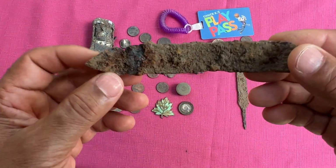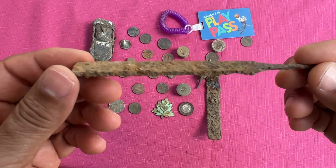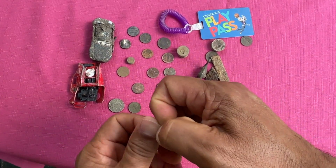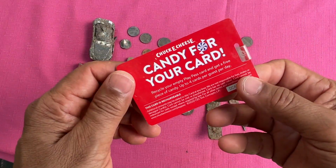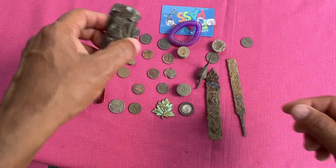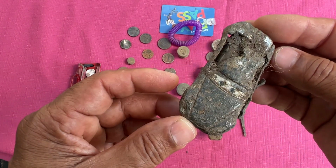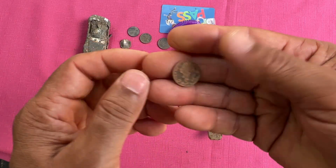This old can opener. We found a file. Been there pretty for a few years. Just passed, Chuck E. Cheese passed. I don't know if it might have any credit in it. What else did we get? Oh, this other little car here. It had its day. Then was this a dime? A dime.